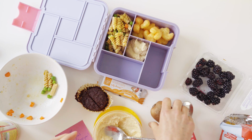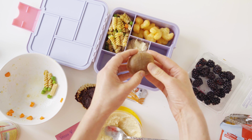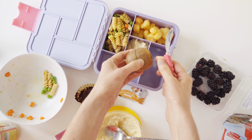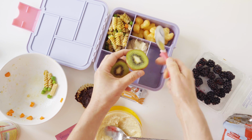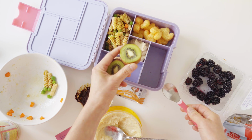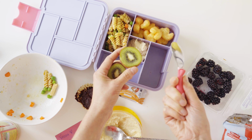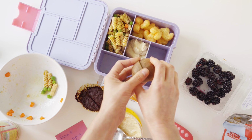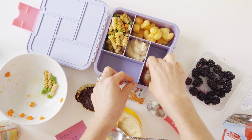Okay, so now I'm going to add in a kiwi. Now it might be weird, I'm actually adding in a whole kiwi that I've just cut in half. But kiwis, I don't know if anyone eats their kiwis like this, but I always, and so does Vienna, just use a spoon and scoop out the kiwi. So you're basically using your kiwi like a little bowl. So cute. Okay, so put the kiwi in. Kiwi is also really rich in vitamin C.